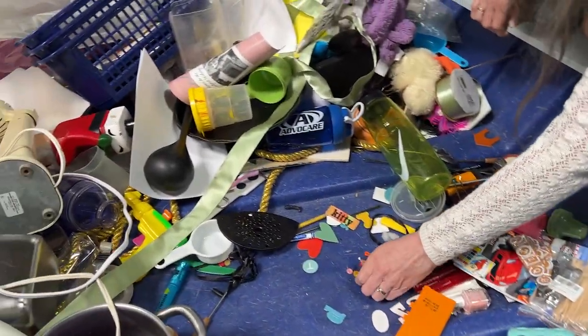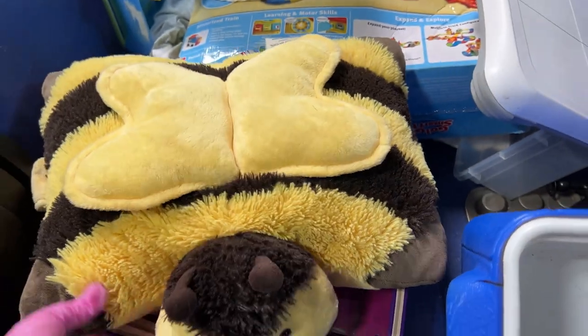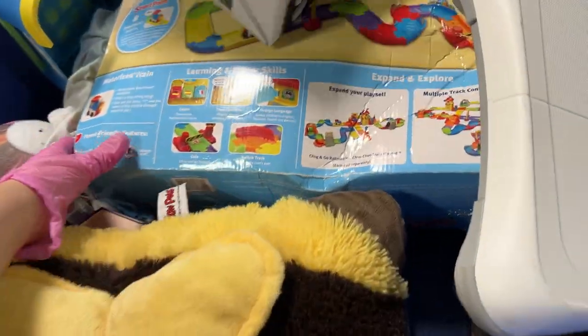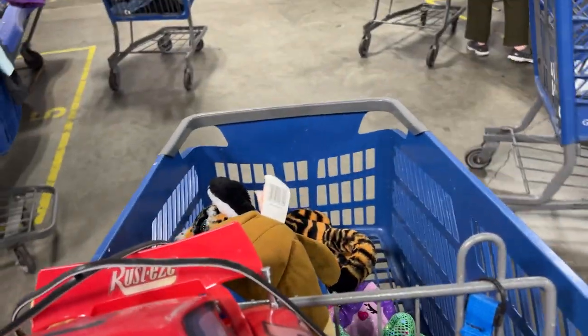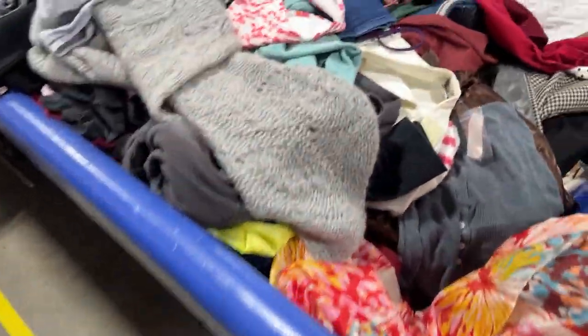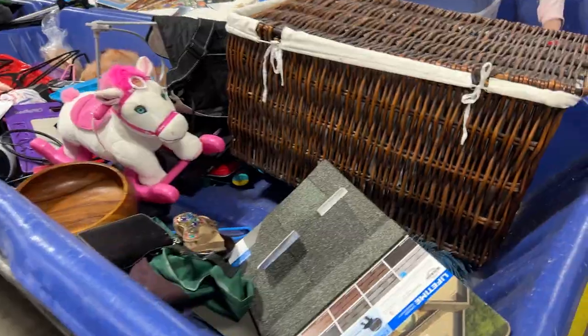So, that's cool. Just getting all the buttons out of there. Here's a pillow pet. A bee. It's just the box. I wanted to see what everyone was looking at over here. Some nice pants, slim fit, new with tags. No. Okay, let's get to a new destination. New area here.